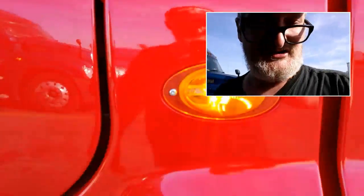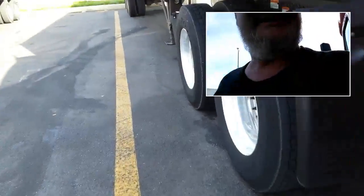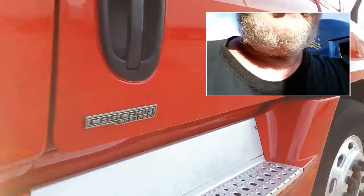Make sure the lights are on. I just look at everything, you know. I didn't check my tires back here, did I, guys? Oops, my bad. Yeah, they're up. All the lights are working.